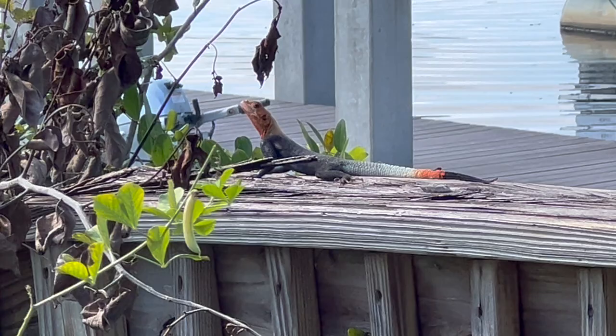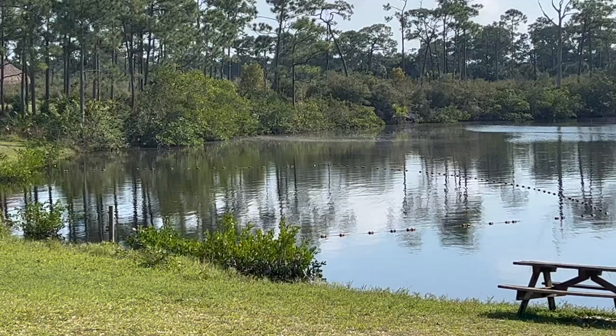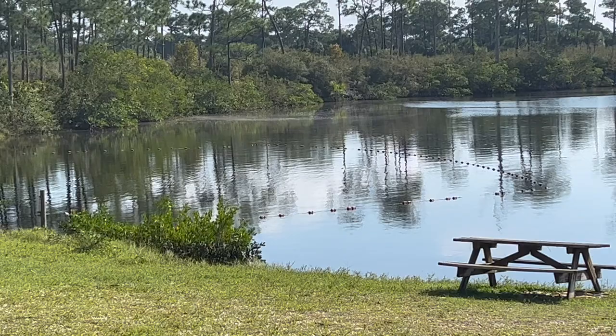There is a little swim area here at this state park. Now, there is no lifeguard on duty and there are underwater hazards present. It's just a little swim area that has been roped off.